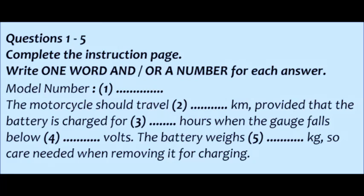Part 1, Part 2, Part 3, and Part 4. Now look at Part 1. Part 1. Customer phoning a company representative to complain about her new purchase. First, you have some time to look at questions 1 to 5.